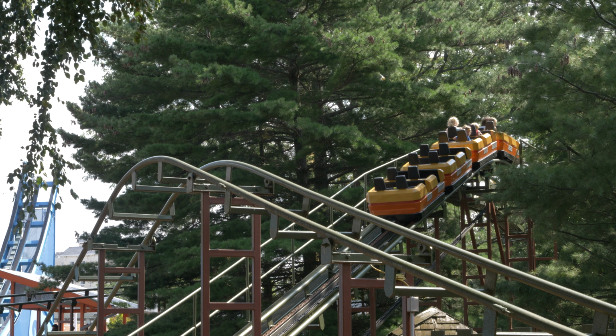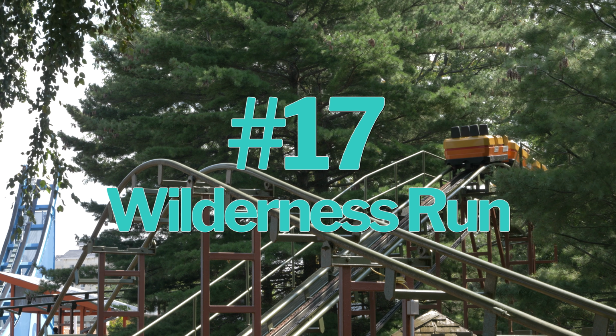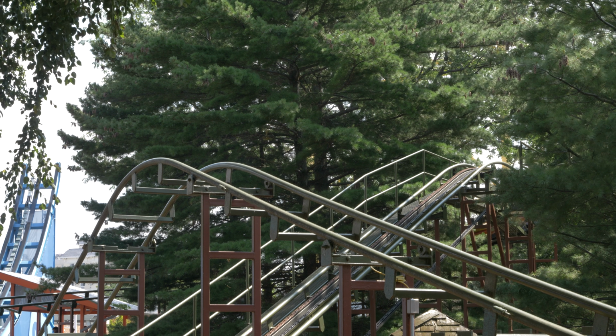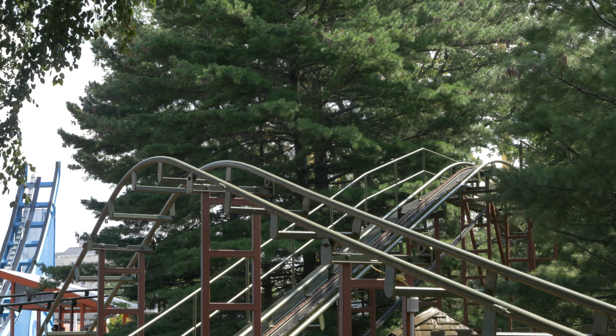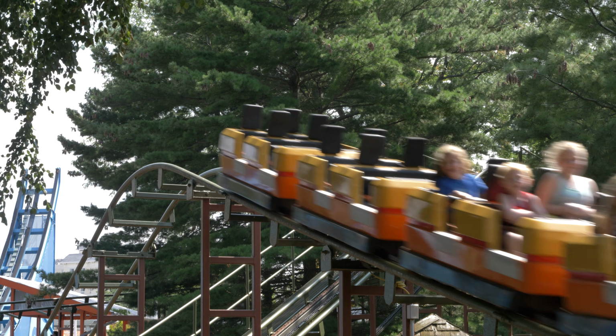To start things off, the park has two kiddie coasters. Number 17, Wilderness Run. Once known as Junior Gemini from 1979 to 2013, Wilderness Run is your basic kiddie roller coaster, nothing really special here. Just be prepared for those brakes, they really can have a nasty bite.